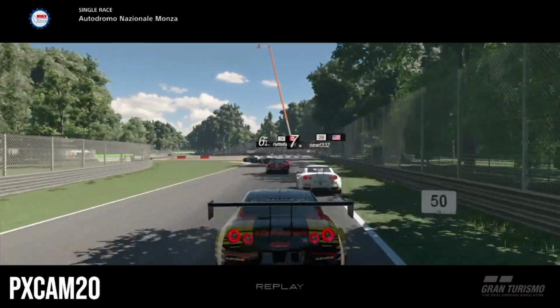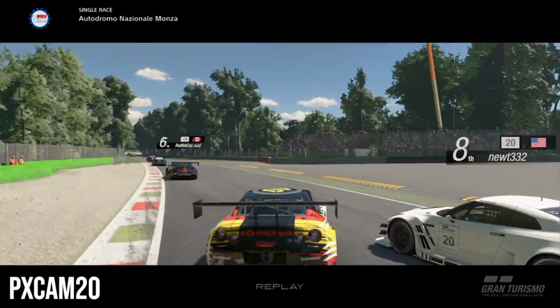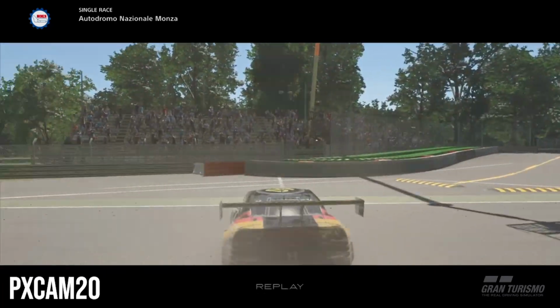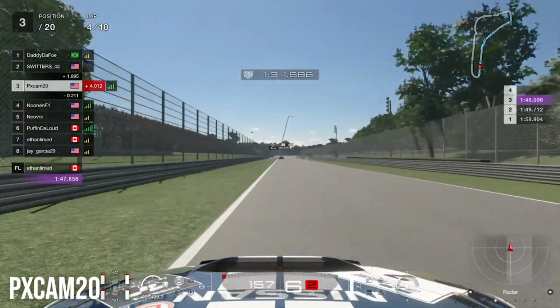Let's see what happened here. As you see, the Nissan tries to overtake the white Nissan right there, and they both make contact. The white Nissan spins out the yellow Nissan. They take out another one. It's just a cluster right there. As you see, 3 cars are taken out, coming out of the second chicane.